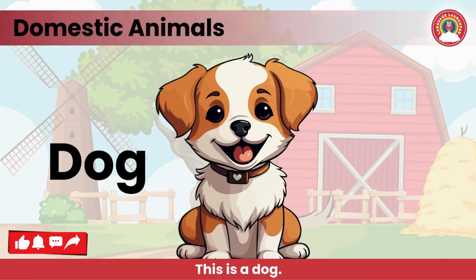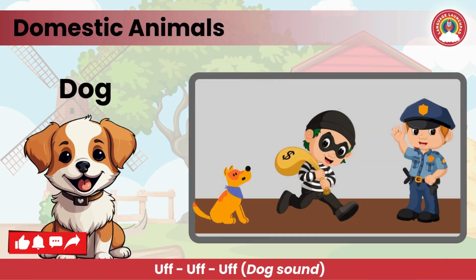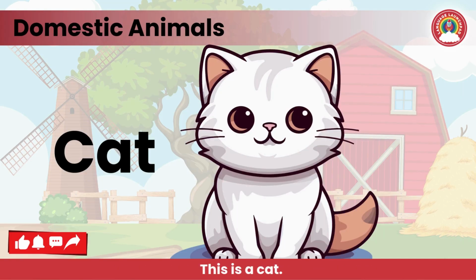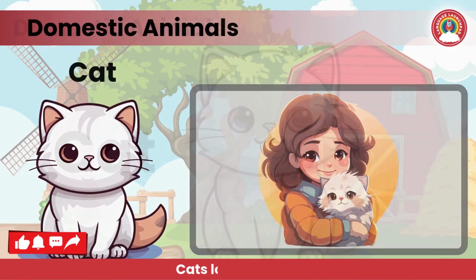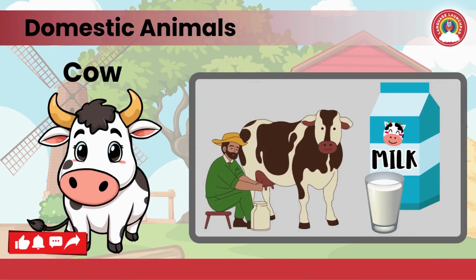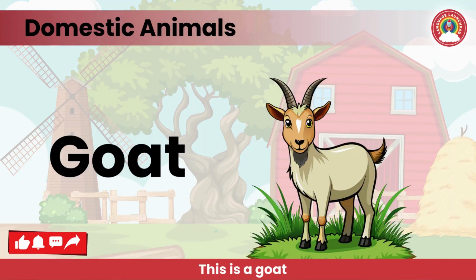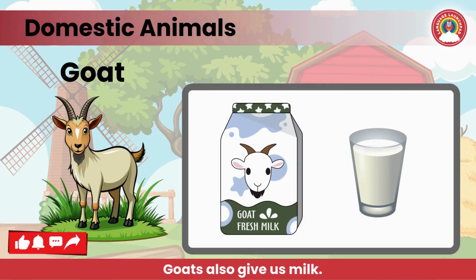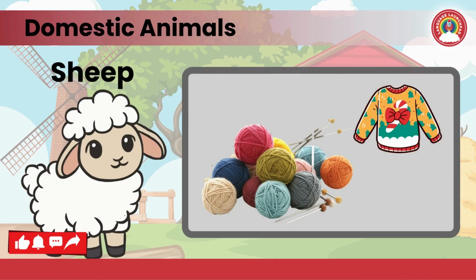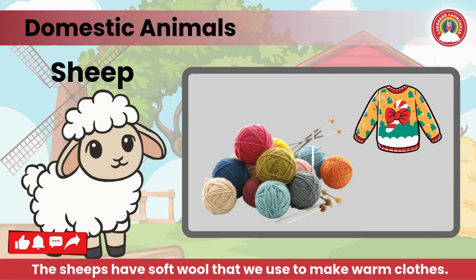This is a dog. Dogs are friendly and protect our homes. This is a cat. Cats love to curl up. This is a cow. Cows give us milk. This is a goat. Goats also give us milk. Next is sheep. The sheep have soft wool that we use to make warm clothes.